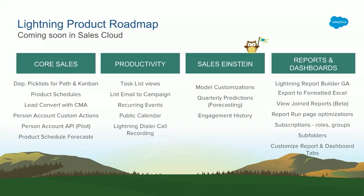You should be able to see report run page optimizations. A few things, like people have been saying that being able to hide or show details takes about 3 clicks right now in Lightning. We're going to try to optimize that so it's brought to the forefront so you can just toggle it on or off. You'll see subscriptions have more functionality so that now you can send it to specific sets of roles of people and public groups. And then you can also customize your reports and dashboards tabs.